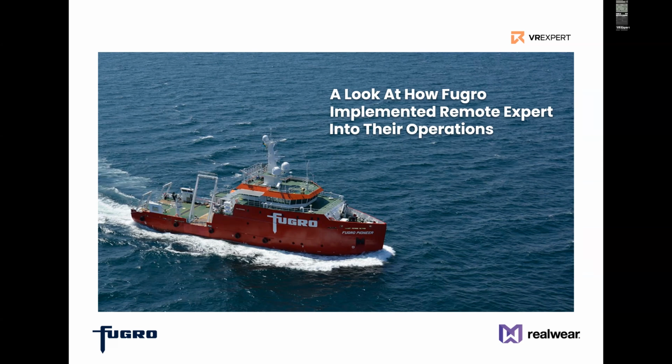Great. It's good to hear that you guys are so positive about that. And so really a step that had to be taken was equipping your personnel with the knowledge they need to use a remote expert toolkit like this. Yes. So it's really important that you get your personnel up and running.